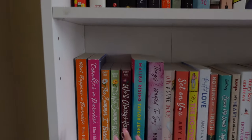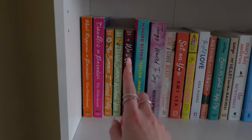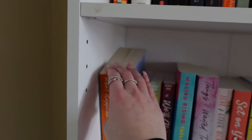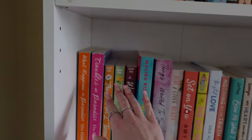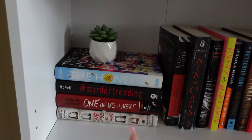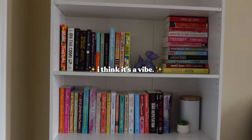And also, for romance specifically, I wanted to keep the series together. So we have both books in the, I don't know what the series is called, but it's the Paradise one. We have the Summer I Turned Pretty trilogy series, and then I kept the One of Us is Lying series together from all the ones that I do have. I think it's a vibe.